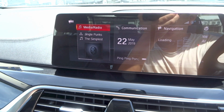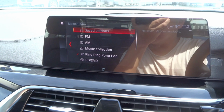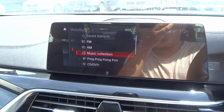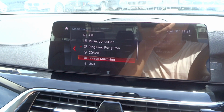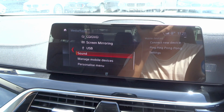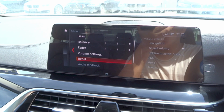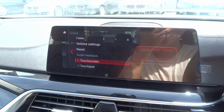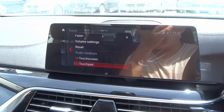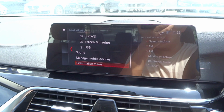Now let's start with the media radio menu. And right here we are brought to your list of media options. Right above, saved stations, but you can also look at your FM AM, music collection, Bluetooth audio, CD DVD, screen mirroring, USB, and below, adjust the sound system settings with your bass treble, balance fader, various volume settings, resetting the system back to factory settings, and your touch screen and touchpad audio feedback. You can manage mobile devices and personalize the menu.